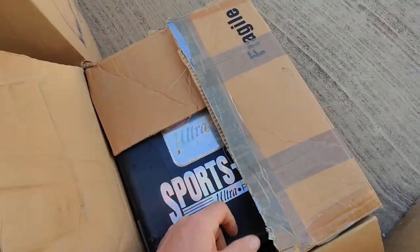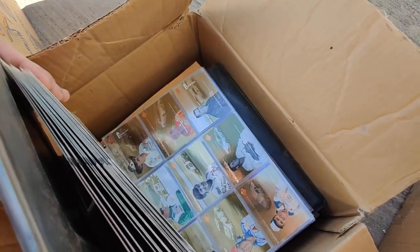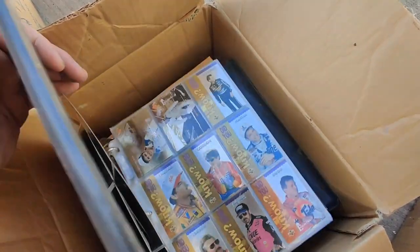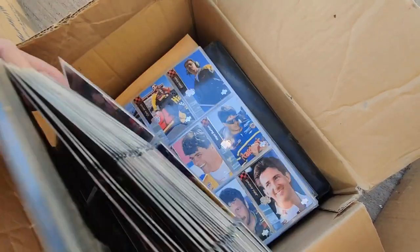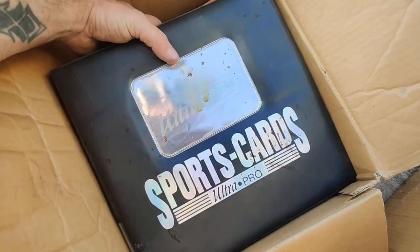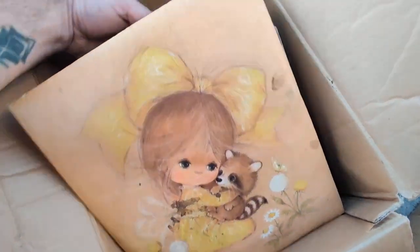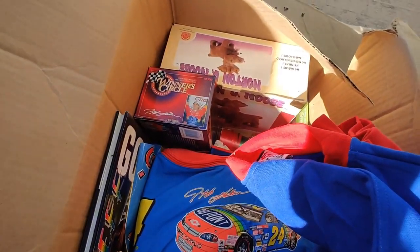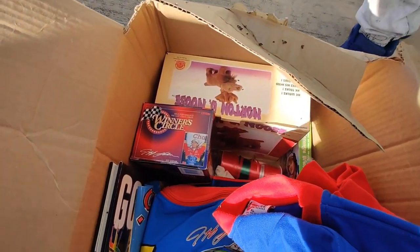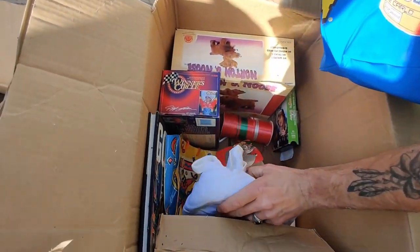Uh-oh, buddy. Sports cards. I knew it. NASCAR. I don't know if any NASCAR cards are actually worth something. I'm sure some of them are, but they're all NASCAR. What else we got? Probably just okay. And then we've got yearbooks. Norton D. Moose. Bro, loads of NASCAR stuff.